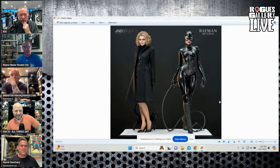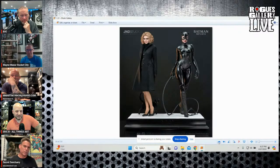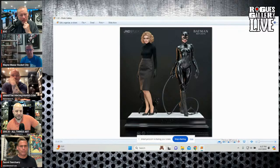What do you guys think of the pose? I mean, I really like the pose. I do like the pose. So, would you have chosen this outfit for the unmasked portrait or something different from the movie? I don't mind this one. I think it's kind of fun. I think I probably would have picked maybe something different.